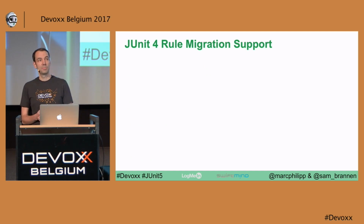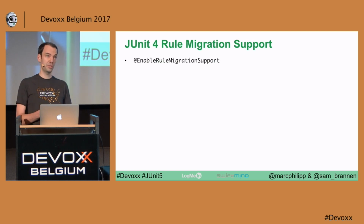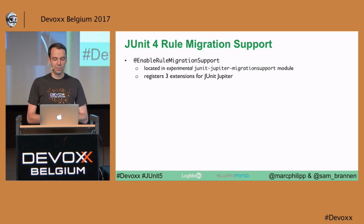Rules are not actually supported by Jupiter, with a few exceptions. So we provide some migration support, as we call it. And this enable rule migration support, which comes from a separate module, is experimental. It registers three extensions, actually.